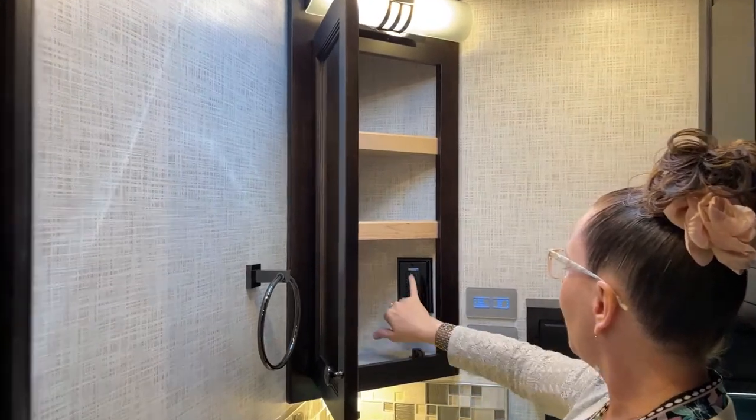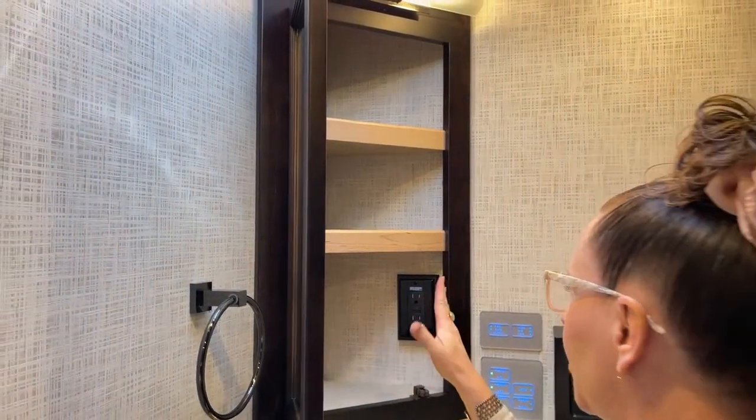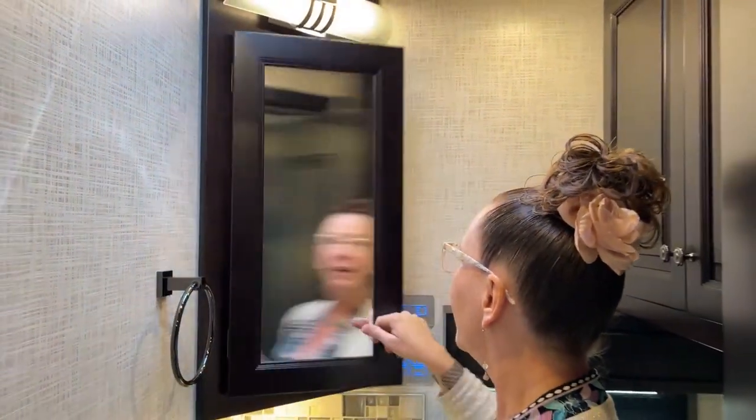Okay, so again, this is our mid-bath. We've got nice GFI grounded dual 110 outlets here, so if you wanted to blow dry your hair or use your heat iron to get ready in the morning, maybe you get up before your husband.